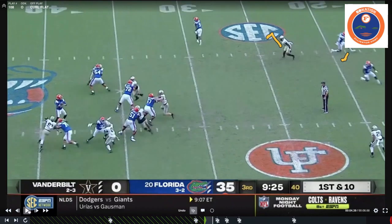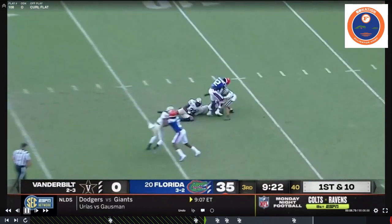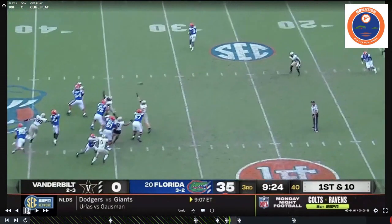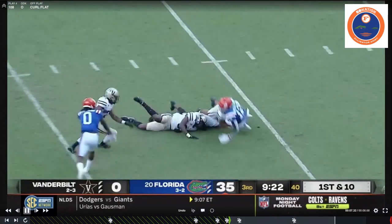Now, maybe if you get a team that tries to bait you, well, that's a good throw right there. You do have the flat. I think they busted the coverage here. You do have the flat, but good throw to the curl.